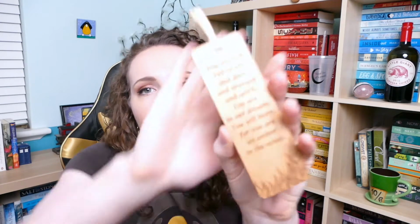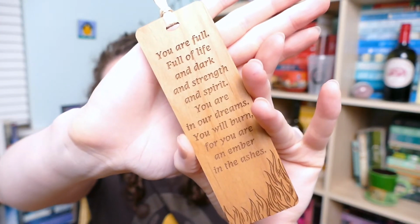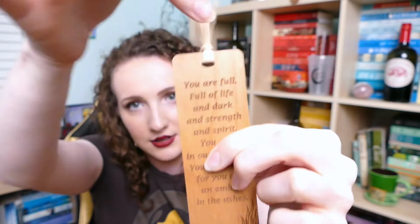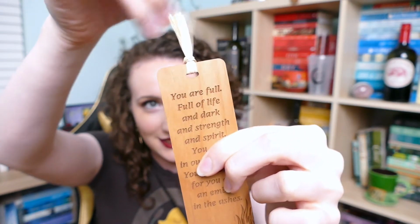So the next thing is designed, it's actually by No Shelf Control themselves. It's a wooden bookmark, and this is inspired by An Ember in the Ashes, so it's a quote from there. It's plain on the reverse side and just has this little really funny thing on top. I think this is really cute. I really think that this is pretty.